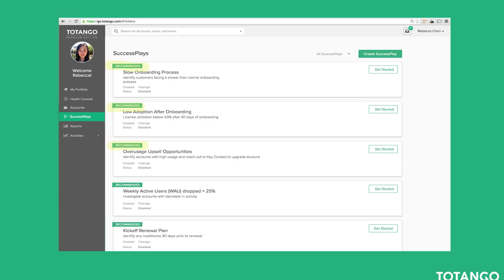Some of these are based off of lifecycle stages. Onboarding, for instance: if a customer is slow in adopting throughout the onboarding process, there's a set of tasks that you can set up that would help either reach out to the key contact for additional training, send some additional materials, or maybe even schedule an on-site.